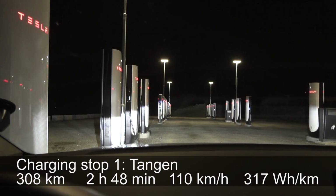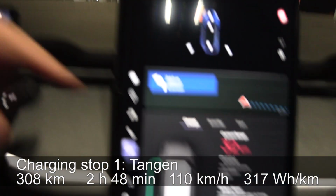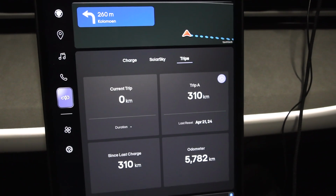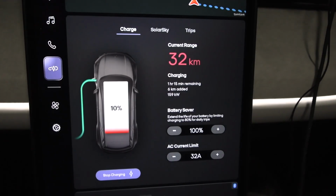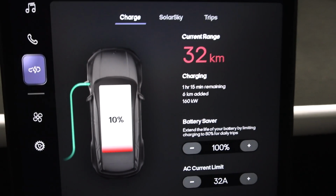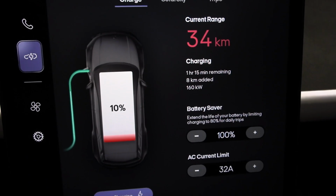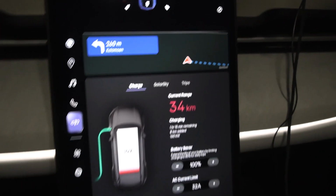We are now at Tangen, and wow, we managed to go almost 300 kilometers. Oh, no, this again. We had to go to trip here. Yeah, we have actually gone over 300 kilometers. We wanted to charge. We are at 8%, and now we're taking 160 kilowatts. Okay, nice. No throttling yet. Okay. Right, now I can finally take a little rest.